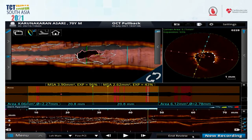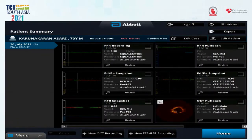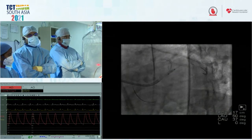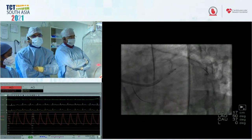So we just wired the circ and we go to the angiogram now. We wired it, and with a 2.5 balloon, just gently opened the ostium of the stent into the circ.